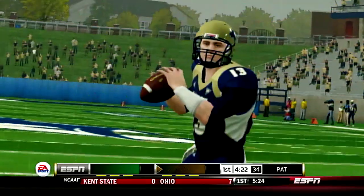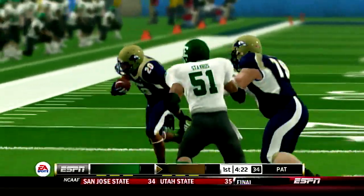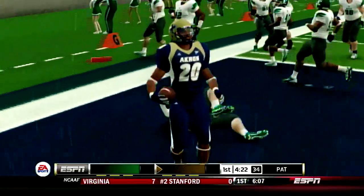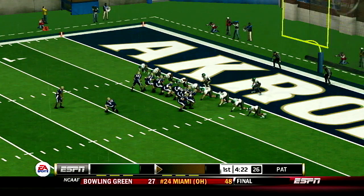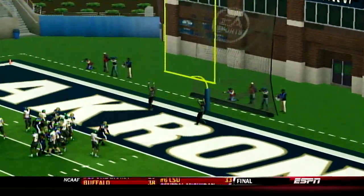This team has so many potent weapons. It's tough to try to single out just one of them to stop. Here's the PAT to tie this thing up. And he adds the extra point.